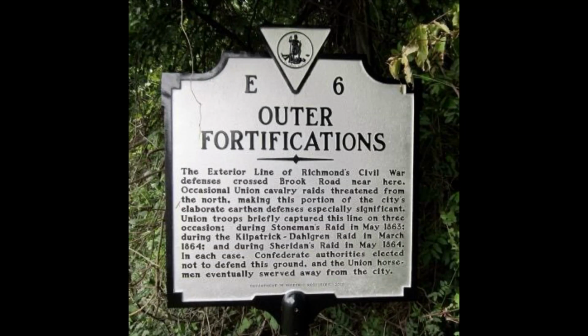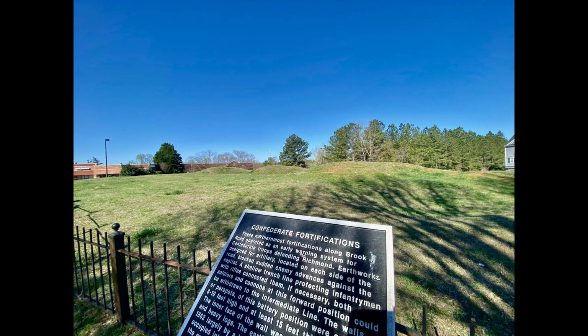They were an early warning system for the Confederates defending Richmond, and they're mainly designed for artillery. You can see their shallow trenches protecting infantrymen around, where they would have the rifles connecting and things like that.